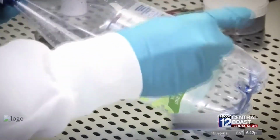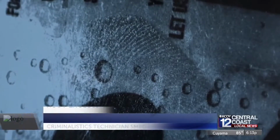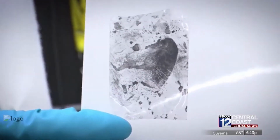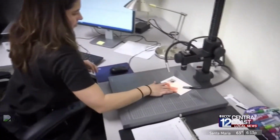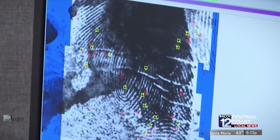Criminalistics technician Angela George looks for clues. So this is your fingerprint prior to any type of processing. She dusts my print. And then this is what you would get. And then detectives would look me up in the system. This is the California Department of Justice Cal ID program.